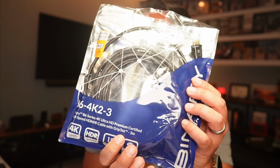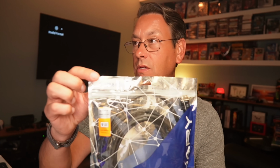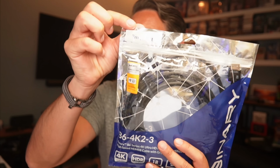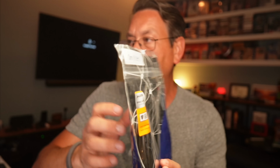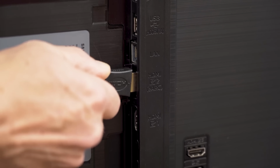This is a Binary B6 4K Ultra HDMI Premium certified cable. When we were building our new house, when they were running cables behind the walls to the TV and all of that, this is the cable they put in. But you'll notice it's also 9 feet long, so 3 meters. It's really not good, but nowhere on this box or bag does it say anything about HDMI 2.1. Yes, it looks like a great 4K cable. Works for everything else, PS5 Pro and everything else, but it is not HDMI 2.1. So make sure that you're getting a proper HDMI 2.1 cable.